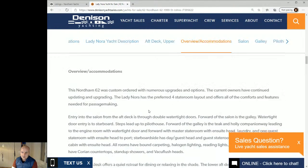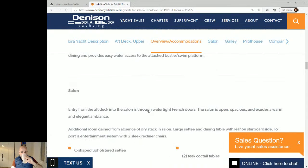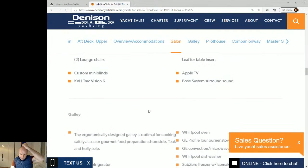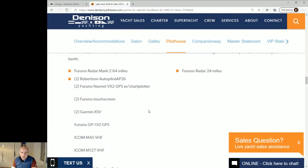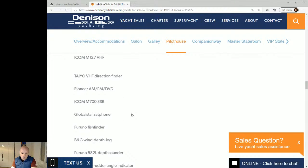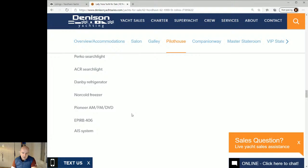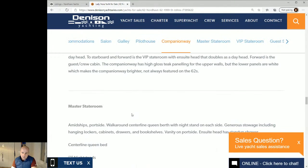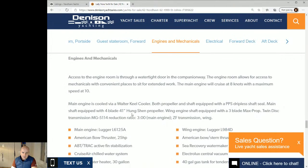And the owners want a larger vessel, it looks like. 4 stateroom layout. So that's quite a lot, actually. 4 staterooms, you get 8 people on board. Yeah, what do we got? Furuno radar, 64 miles, 2 autopilots, 2 chart plotters. Okay, so this one's got redundancy built in, which is nice. On a long trip, your autopilots get a lot of work, so they do wear out. Dual radios, sat phone, your logs, satellite TV, EPIRB, AIS. Yeah, all pretty standard. But I do like the redundancy.